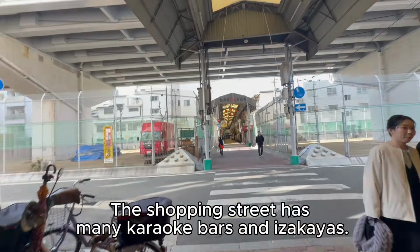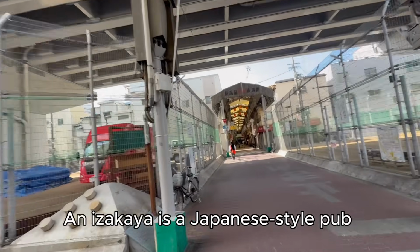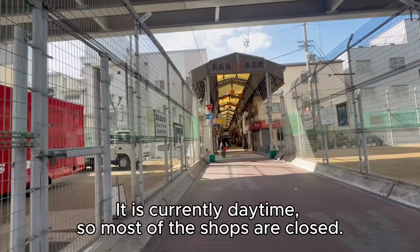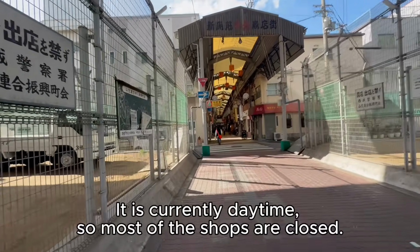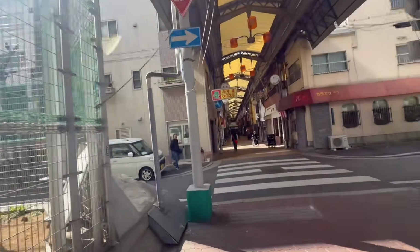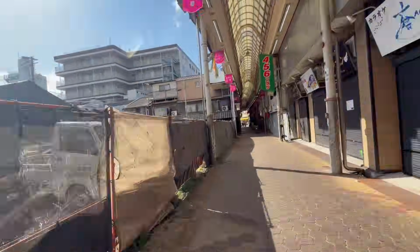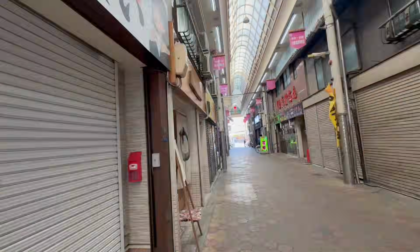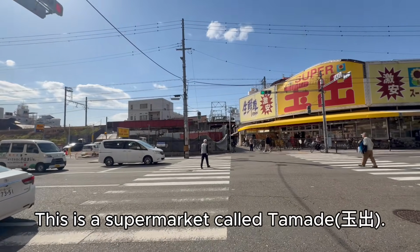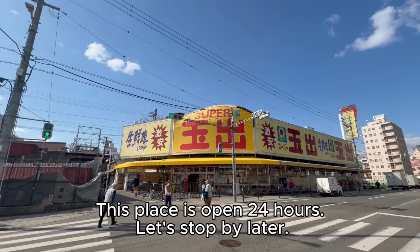The shopping street has many karaoke bars and izakaya. An izakaya is a Japanese-style pub where you can enjoy both drinks and various small dishes. It is currently daytime, so most of the shops are closed. At night, many of them open, and it gets very lively. This is a supermarket called Tamade. This place is open 24 hours. Let's stop by later.